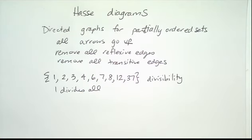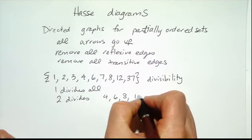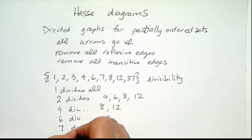All right, and then what does 2 divide? 4, 6, 8, and 12. And 4 divides 8 and 12, right? And 6 divides 12. By the way, I'm not writing that something divides itself, right? Because we're going to remove the reflexive edges anyway. 7 doesn't divide anything else. Okay, 8 doesn't divide anything else. 12 doesn't divide anything else.